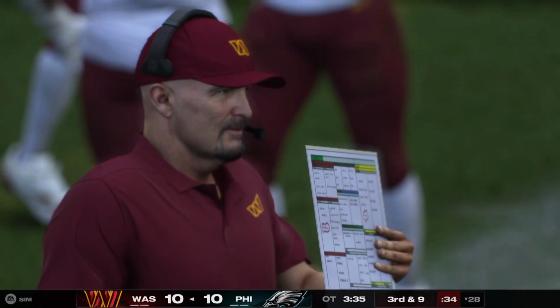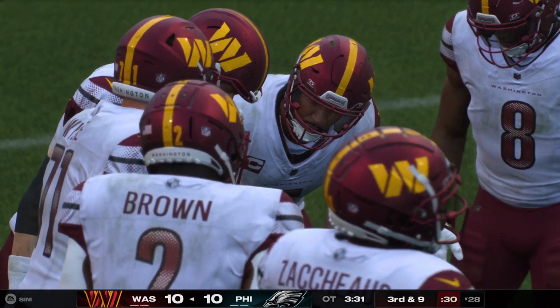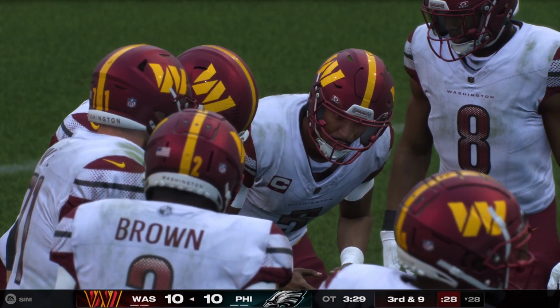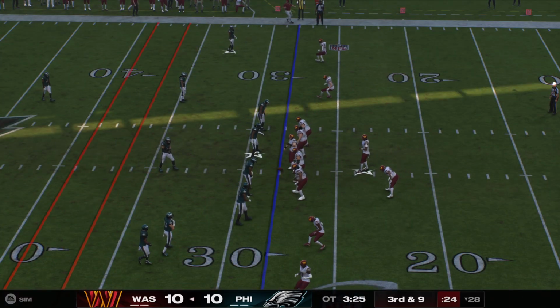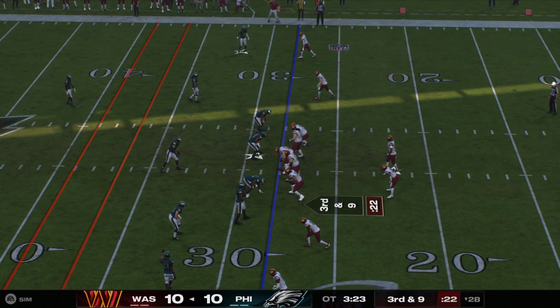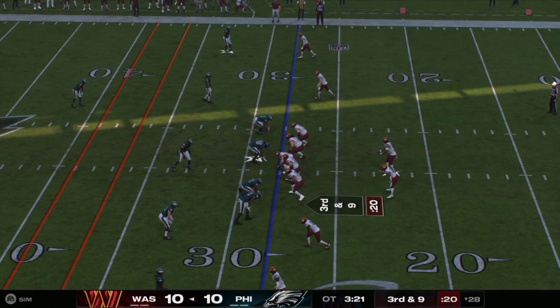Sometimes your philosophies get challenged at times you don't want them to. They did try to stick to the running game on the first 2 plays. Didn't amount to much. And now facing a 3rd and long at the outset of this drive. Coming up on a 3rd and 9. Opening drive of overtime as they look to convert.